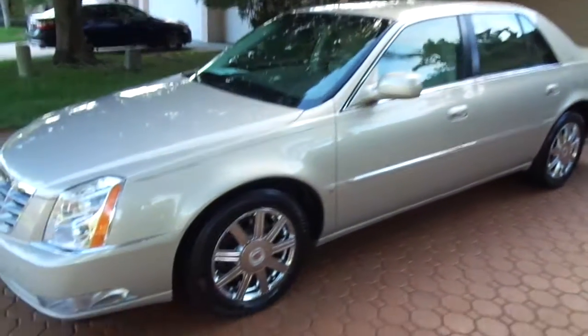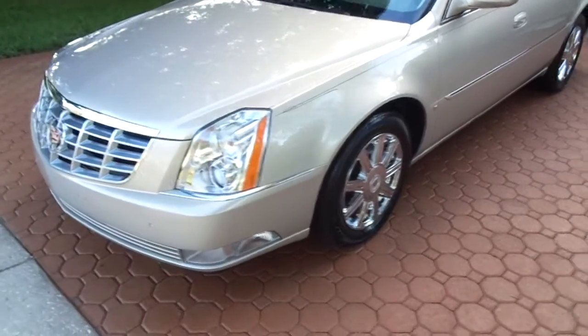We just had a big storm come through here yesterday, Tropical Storm Colin, and it wasn't too bad.